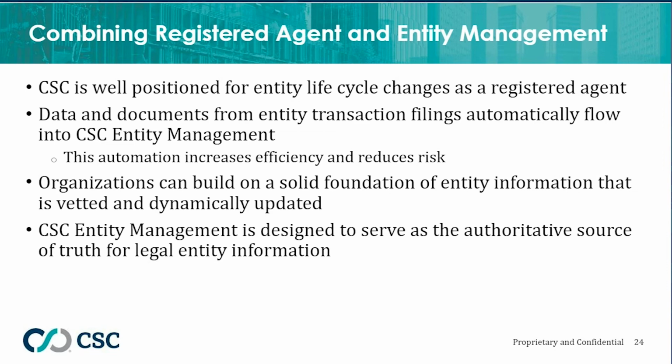And I think it really comes back to the fact that when CSC is the registered agent, we're often engaged to handle the transactional filings, again, formations, dissolutions, withdrawals, name changes, and as a consequence, that information is flowing automatically into the platform. The documents that come back are automatically being linked to the entities. And so when organizations do want to go beyond those basics, so to speak, they want to be able to do that on a vetted foundation of information that's being updated dynamically.